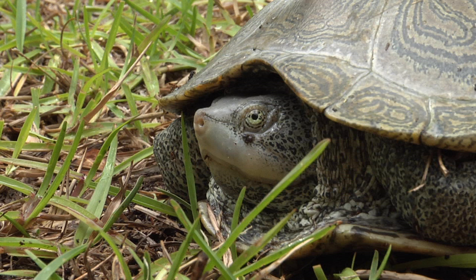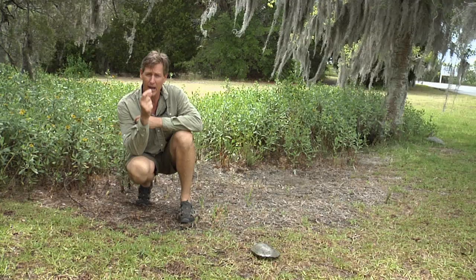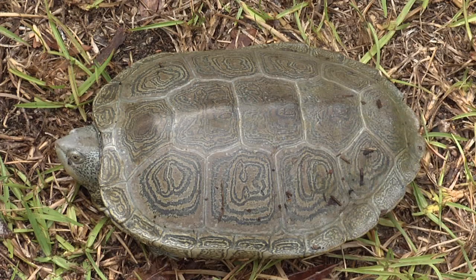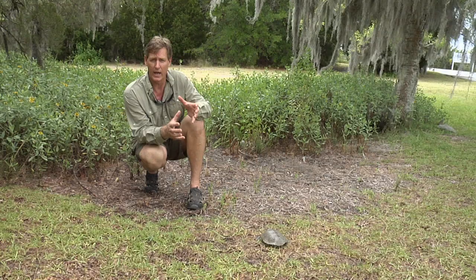Females get a much bigger head than the males, and females eat different foods. They eat things like periwinkle snails and bigger crabs, whereas the males with the smaller bodies and smaller heads have to eat smaller things. Beautiful diamond sort of pattern. Now these are extremely variable. They can be kind of dull green or they can be very ornately patterned. This is one that I would say is a little bit more dull than most.